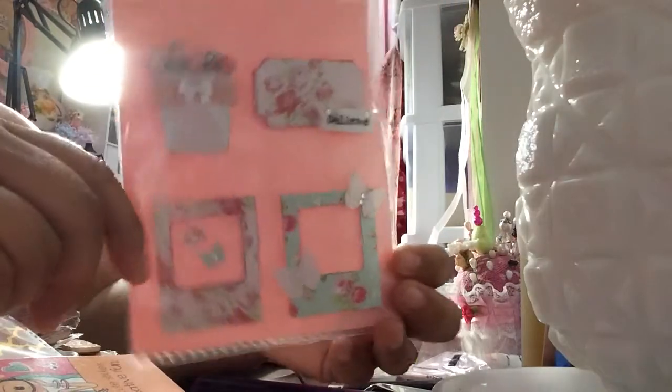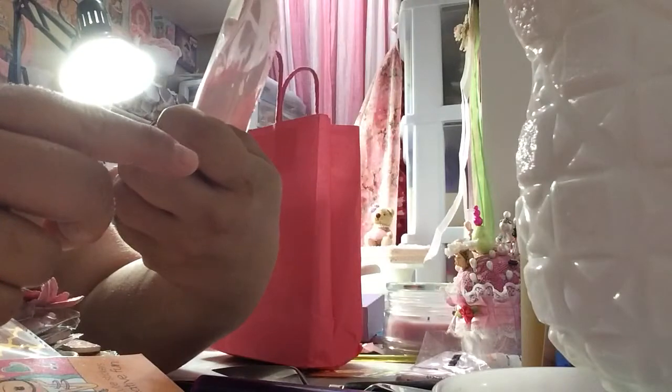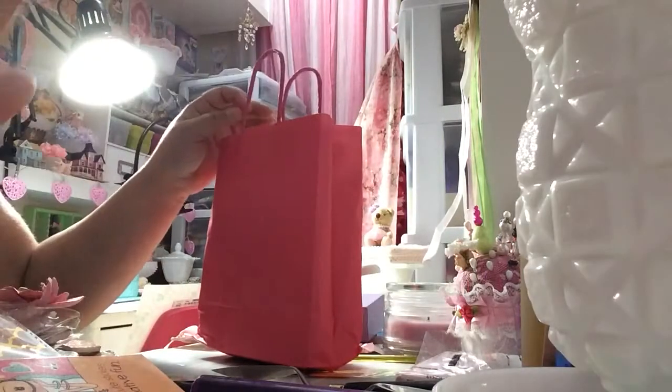Oh my gosh. She knows me. I love that. That is so gorgeous. And I love that bow. Beautiful. And I love the idea. I love handmade embellishment. That is one of my favorite things of crafting.